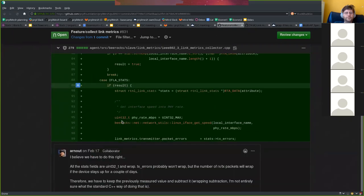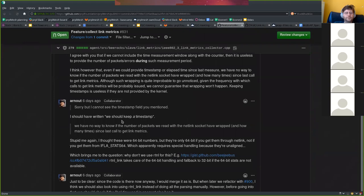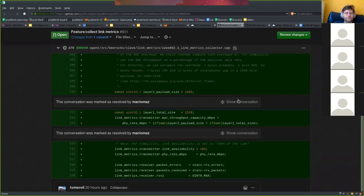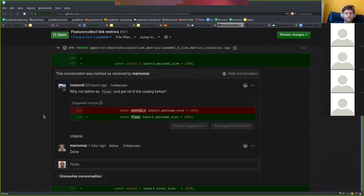Lots of good documentation. You can see that the comments which are open are discussions that are still taking place. Conversations that are closed are discussions that you can open with show conversation. So I suggested something and then Mario can decide whether to do it or not. So he did it and he resolved the conversation.